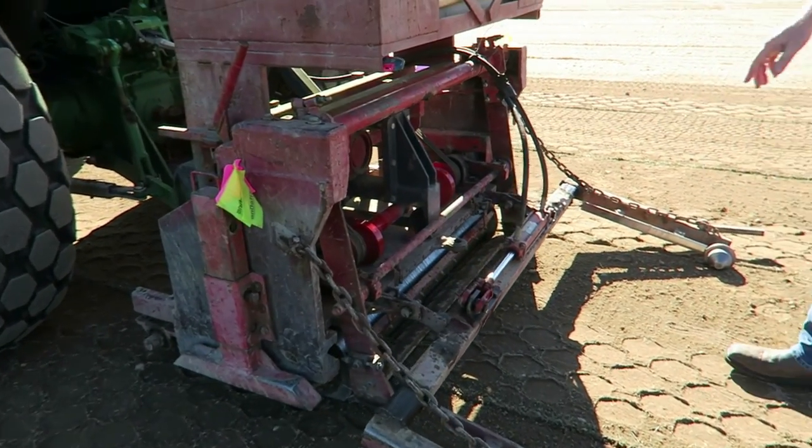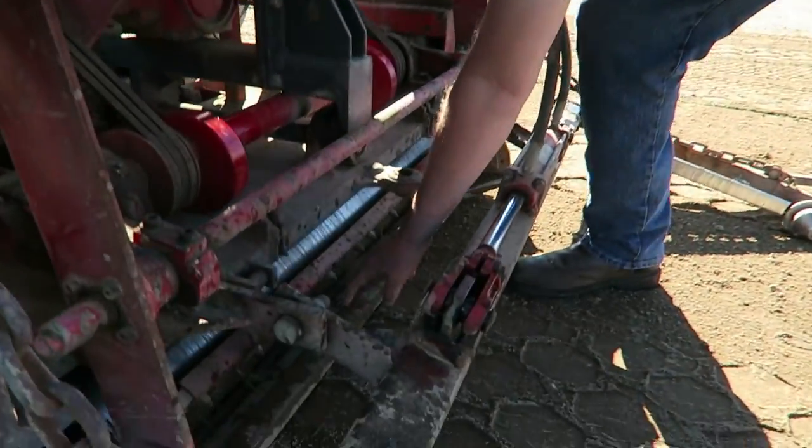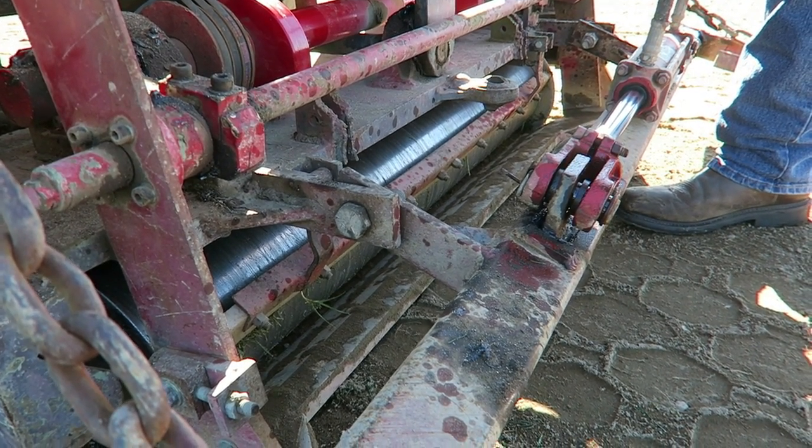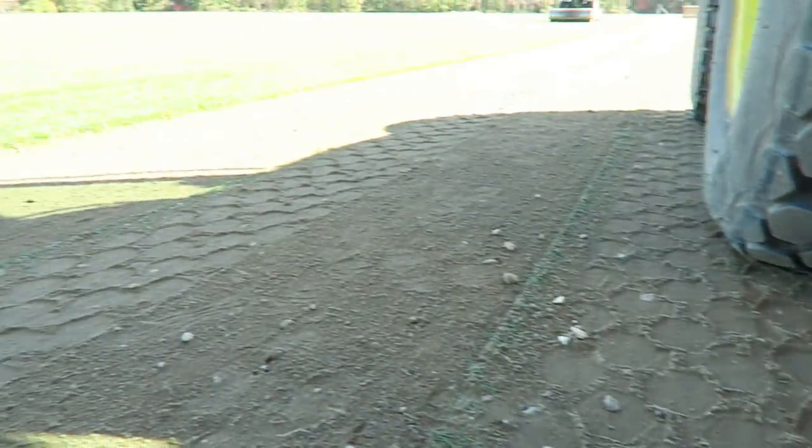They control the depth. You can see this is the blade. We can control the depth up to 2 inches, or down to like a quarter inch if we needed to. And what would this be right here? That's a half inch.